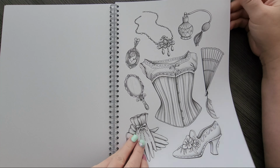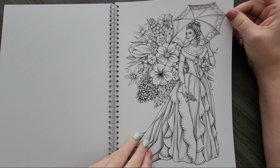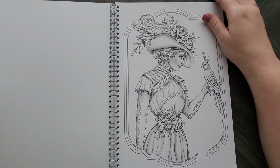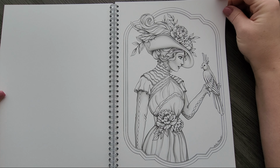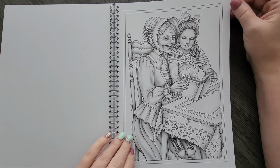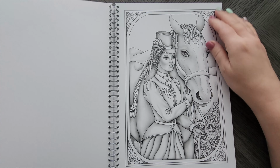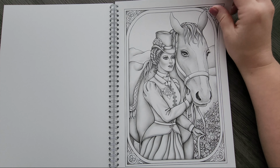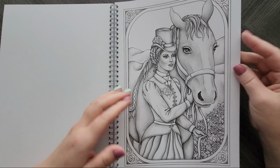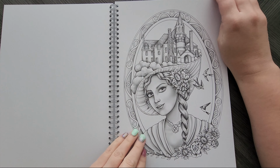So keep that in mind if you're more of a fan of toothier paper. Oh, this is so pretty. Wow. Just thinking of the colors I would use. Oh, that's a cute one. Don't get enough pictures of grandparents from any artist, I feel like. I'm digging these villages on their hats.